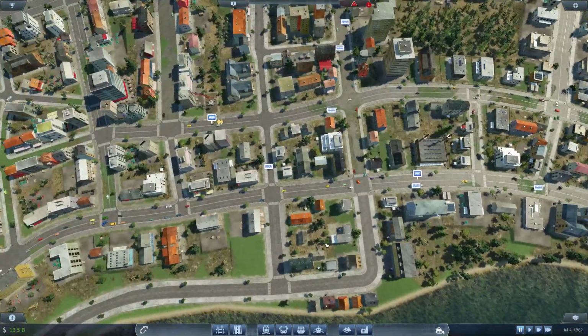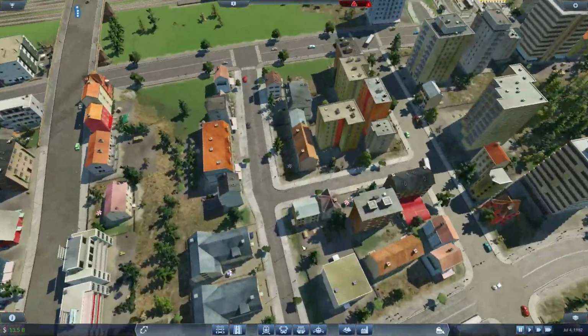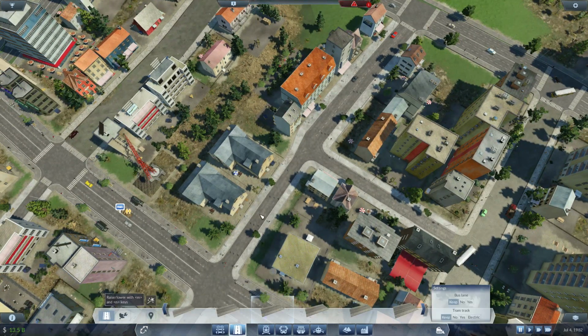That road's okay. That road's okay. This is okay going down there. What's that like going across? That's fine. This is a bit annoying. This goes from... yeah, I don't like this one.